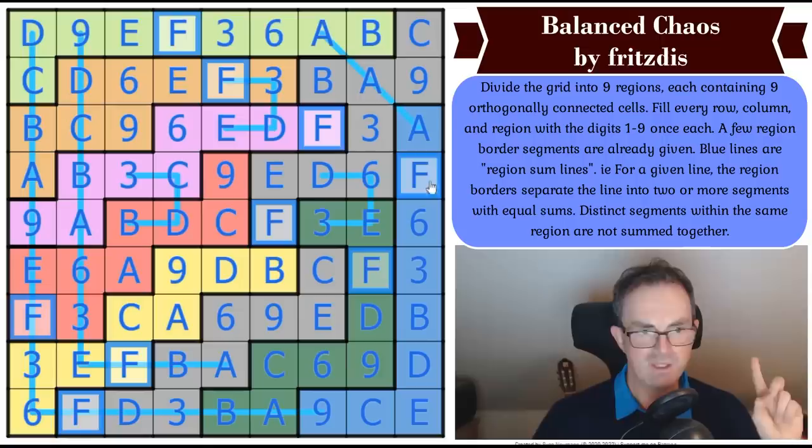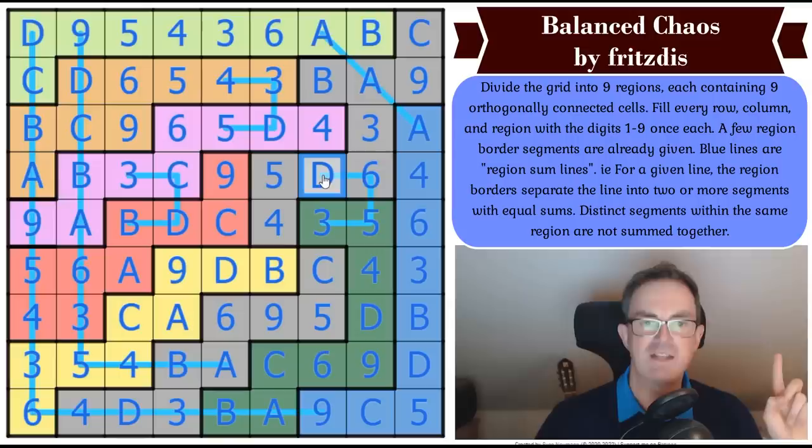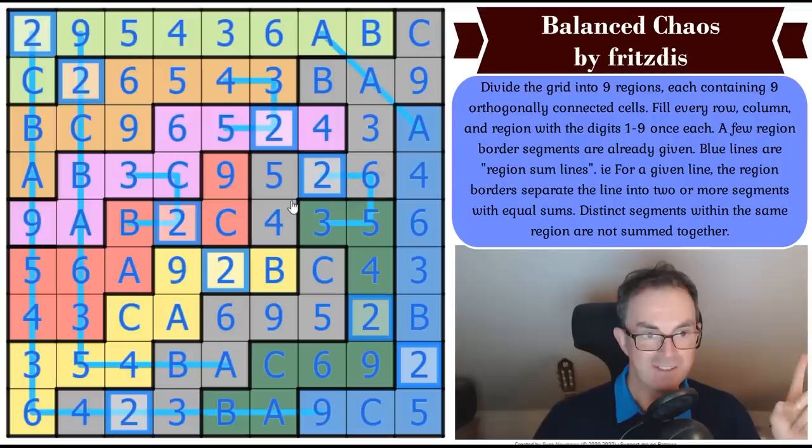And now C... Oh, gosh. I was thinking this doesn't work, but actually it's D. Now D can be 2 and work. Okay, that's good.